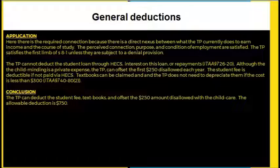Textbooks are deductible, and just note that if they are less than $300, you can write them off in the current year. Textbooks that are more than that, and that's quite rare, are essentially assets that need to be depreciated and written off over several periods. So in this problem question, the $250 rule is offset with the $250 worth of childcare that the taxpayer has accrued in this period. Assuming that the student fee is paid via cash and the textbooks relate to the particular subject that the taxpayer is undertaking, those parts are going to be deductible.